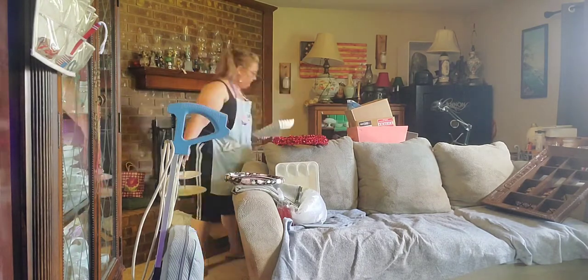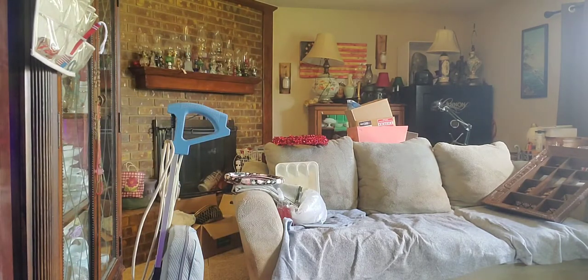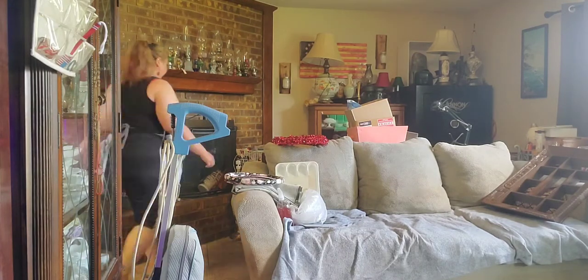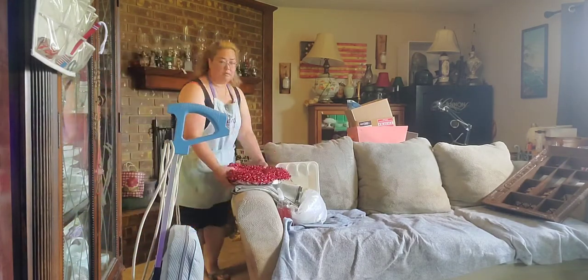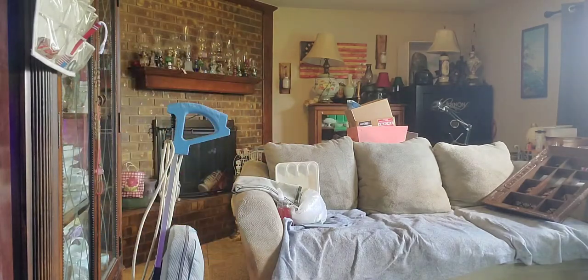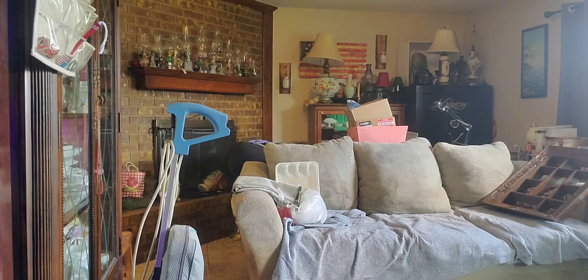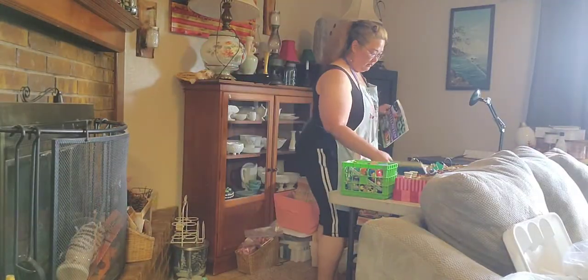Okay, so now I'm tackling the area behind the couch, and yeah, I could not believe the amount of stuff that we had managed to stick everywhere in this house. I just keep telling myself it's money, because it's all inventory, so it's all money, and money is a good thing.